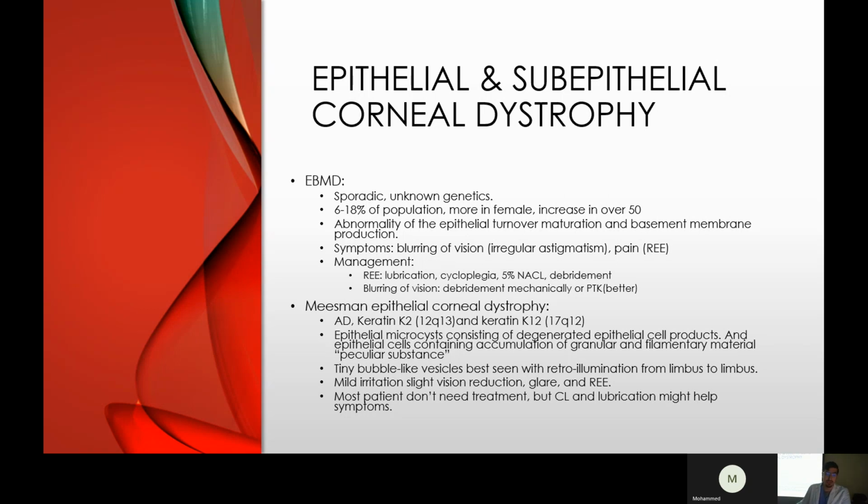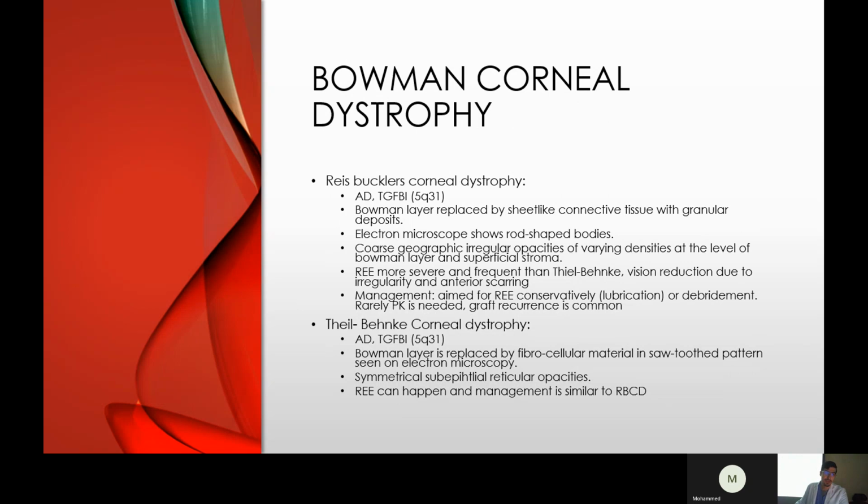It's an epithelial microcyst consisting of degenerated epithelial cells, cell products, and epithelial cells containing accumulation of granular and filamentary material, which they call peculiar substance. Tiny bubble-like vesicles, best seen with retroillumination from limbus to limbus. Mild irritation, slight vision reduction, glare, and recurrent erosions. Most patients don't need treatment, but contact lens and lubrication might help with symptoms.